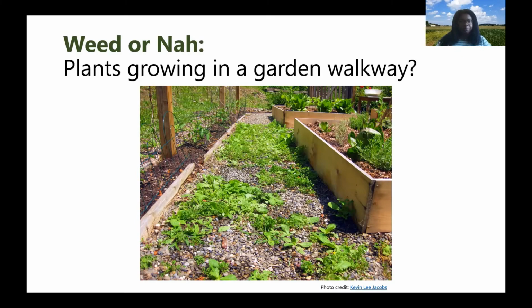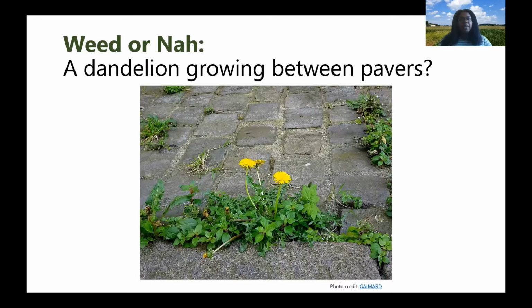So next, weed or not: a dandelion growing between pavers. Let's say this is on someone who has a patio, and these are the pavers in the backyard of the patio, or in a park, and you see this dandelion growing between the pavers. Is it a weed or not? So we're going to start the poll, and again, we'll give it about 2 minutes.